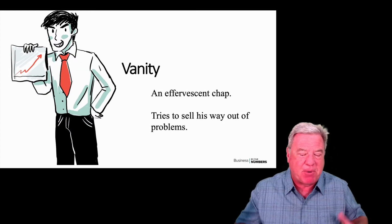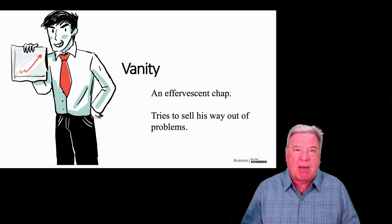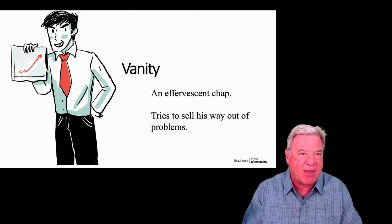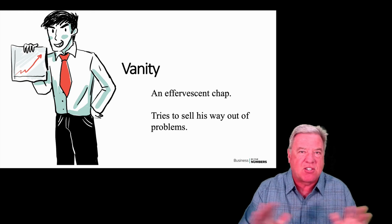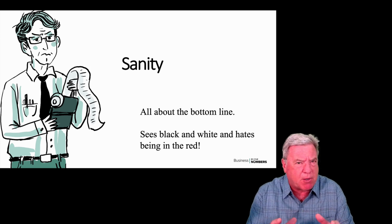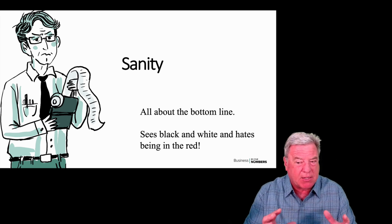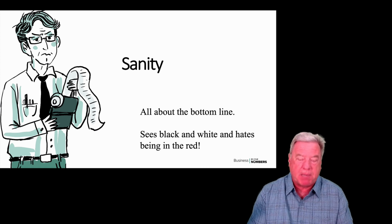Vanity, he's the person that goes out. His team or her team are the people that go out and sell work. And they're very brilliant people, and they tell you, if you give them enough resources, they could sell the company away to success. Then you've got Sanity. Sanity is all about the bottom line. He wants to make sure that we've got our costs in line, that we're making our pricing decisions correctly, that we're getting the right margin. He sees the world in black and white and hates being in the red.